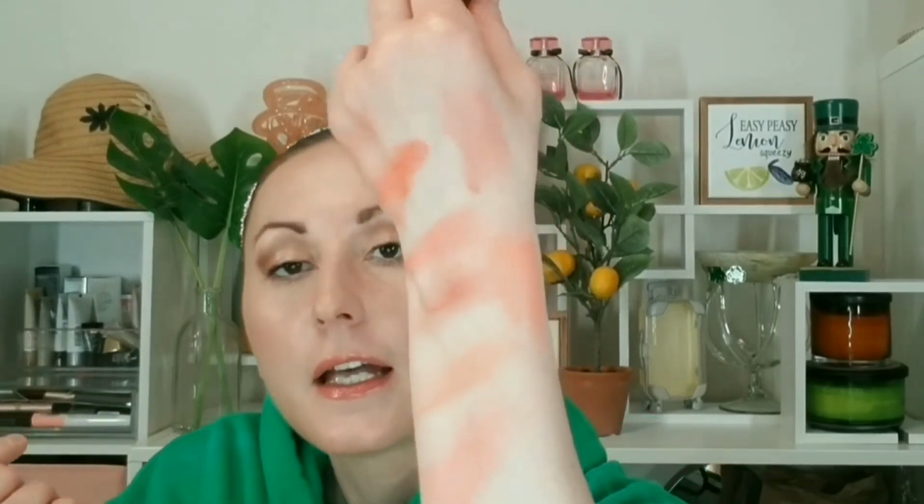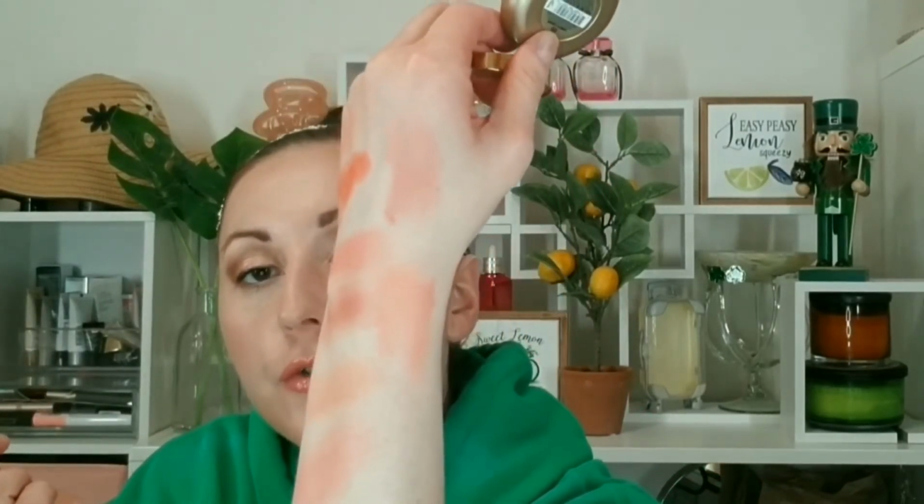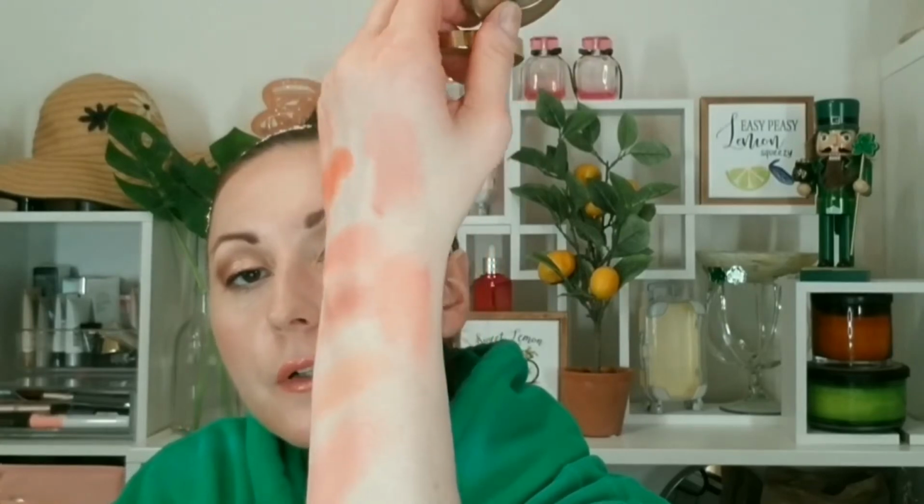Next one, it's an oldie but a goodie. That's Luminoso from Milani. It's famous for a good reason, because it's a baked blush. Similarly to either Wet n Wild or this one, it can give you a punch. I'm glad they changed the formula, not really the formula, the consistency, because it used to have sparkles, but now it doesn't, and it will suit way more people.